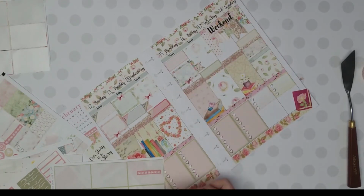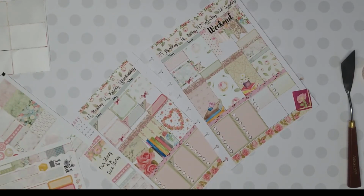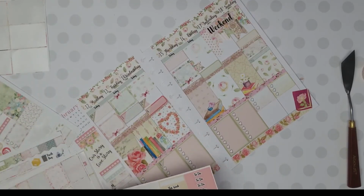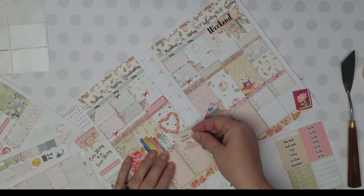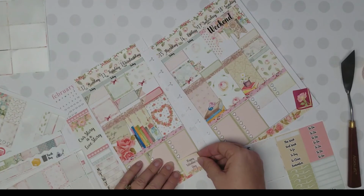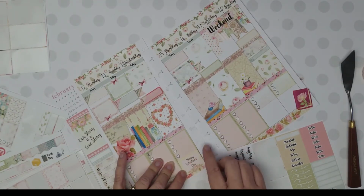Yeah, I think they just look kind of darling. And then also on the deco, oh, guys, I didn't put down the Happy Valentine's Day. Maybe I'll just put this here at the bottom. My husband works second shift, so Valentine's Day is not going out to dinner. I'll probably do like a nice lunch for him though.